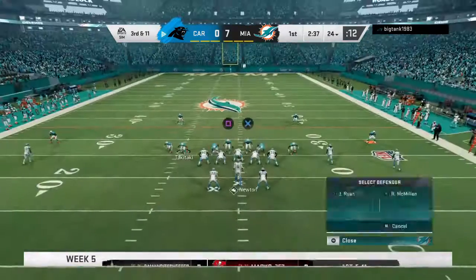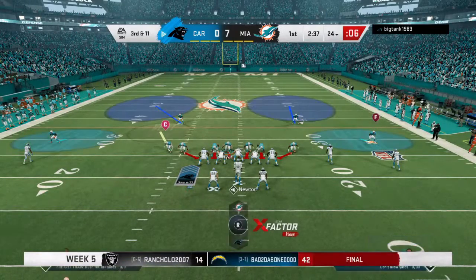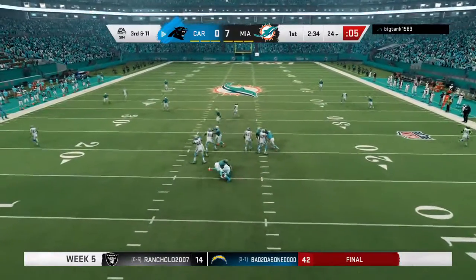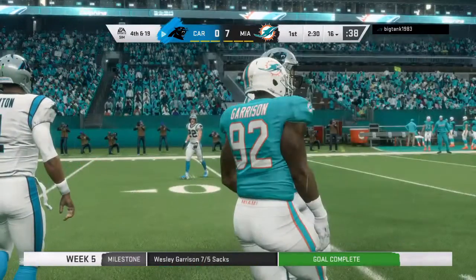An incomplete pass on that last play, and that means they'll need to come up with something here on 3rd down. From the gun, here's Newton. Nowhere to escape, and he goes down. 2 sacks last week, another one right here.